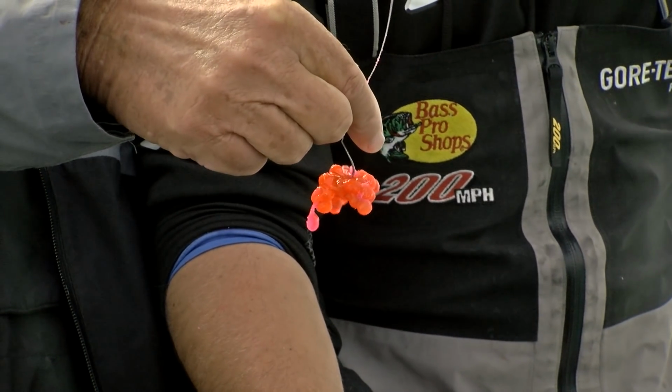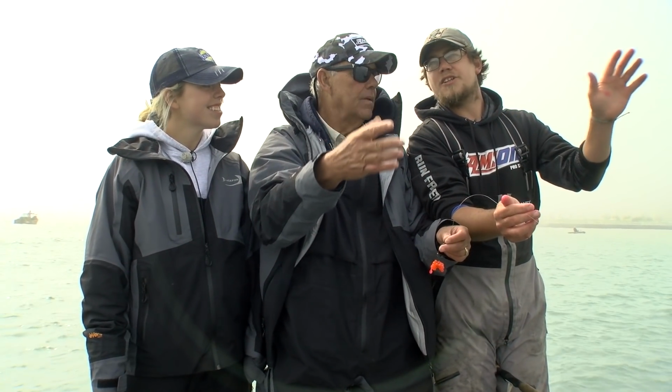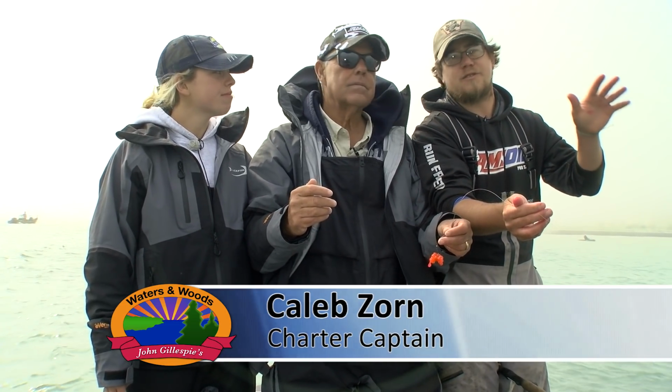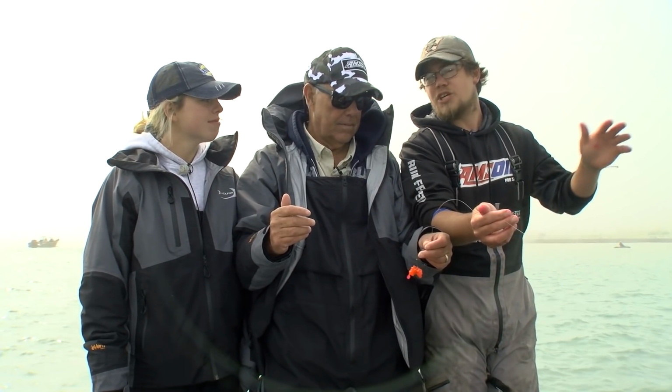Correct. So everybody just casts in a different area and watches the bobber. Basically, I'll set it to different depths just because these fish are always cruising. They might be 6 feet under the surface, or they might be right tight to the bottom. You just kind of have to figure out where they are, and then we'll adjust the bobbers.